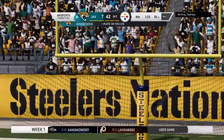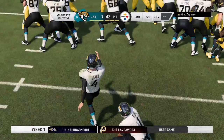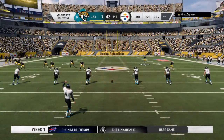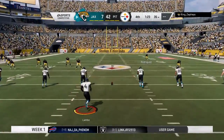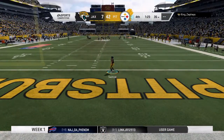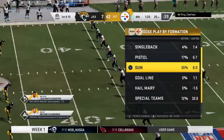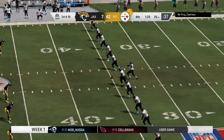Point after by Lambeau, up and good, as they make the score just a slight bit more respectable here in the final quarter of play. And Lambeau now, after the touchdown, he'll kick this one away. And this will be a touchback as that sails over the end line.